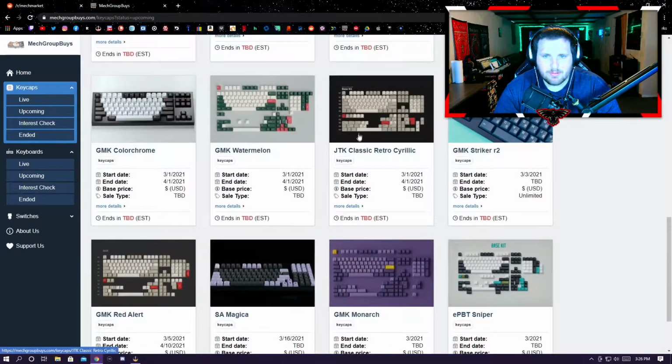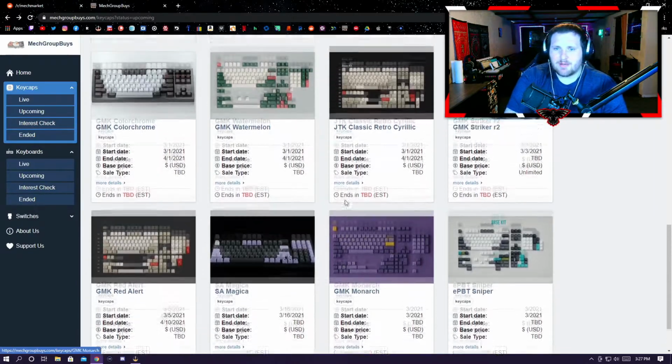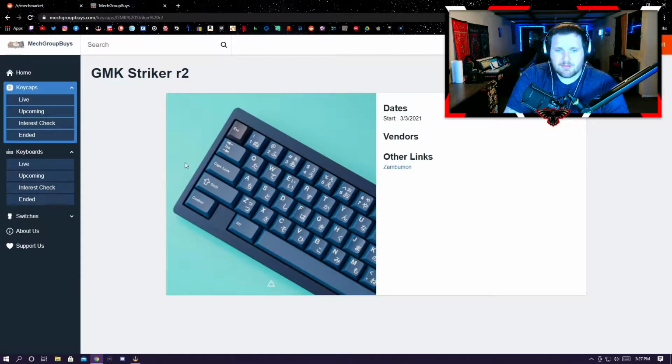But trust me, people. Now this one I might buy. I have the EBT classic retro acrylic, but I might get the JTK just because it might look a little better, but it depends. It's not something I need. GMK Striker Art Round 2, that's one I will definitely get because I have a board that it'll be perfect for.